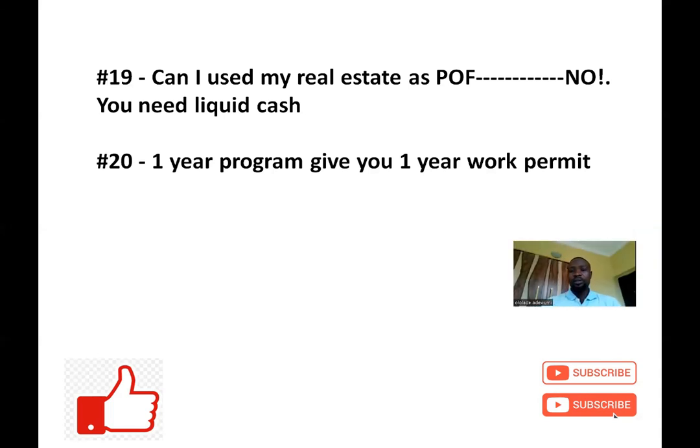So, I think I talked about this in part one. Okay, so a 1 year program gives you a 1 year work permit. Meaning, you have to plan very well when you are going for a 1 year program. Okay, take note of the province you are going to.